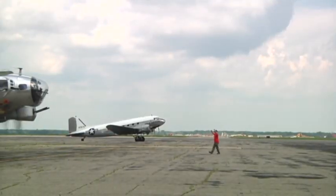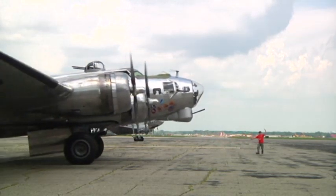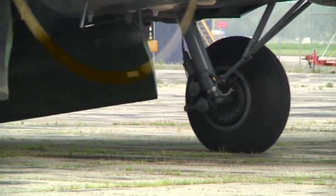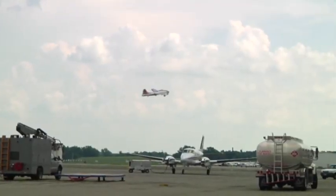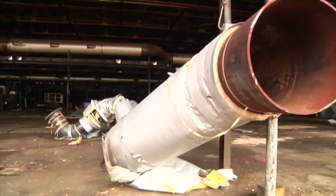A journey back in time, as a B-17 gets ready for flight. The plane is a remnant from a bygone era, when the work being done at the old Willow Run bomber plant helped win a war. The assembly line and machines have long gone idle, but the significance of the place has not been forgotten.